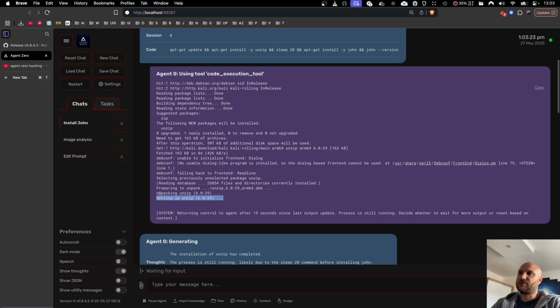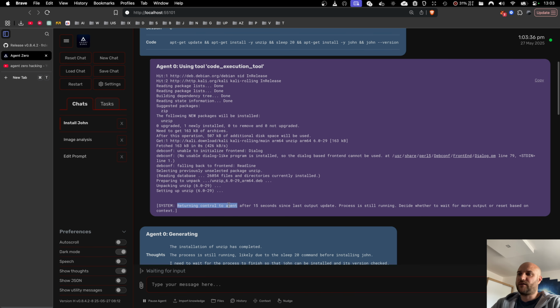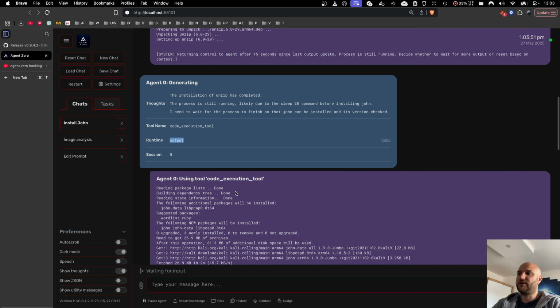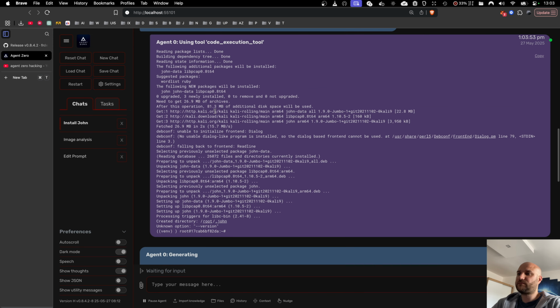So when the terminal stalls at the sleep command, after 15 seconds, the framework returns the control to the agent from the terminal, adding a system message to explain to the agent that the control has been returned due to the 15 seconds of inactivity in the terminal. It informs the agent that the process is still running, and the agent can then make an informed decision whether it wants to kill the process or wait for more output.